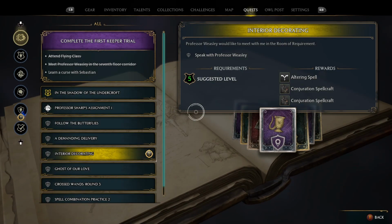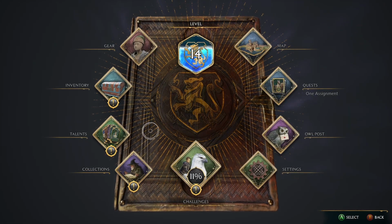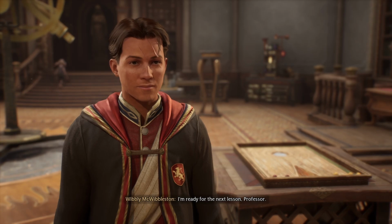New quest open. Area decorating. Speak with Professor Weebly. I'm going to get an altering spell. Oh, good. I was hoping we might be able to change things, because there's a couple of bits of furniture in here that's the wrong colour. I'm ready for the next lesson, Professor.